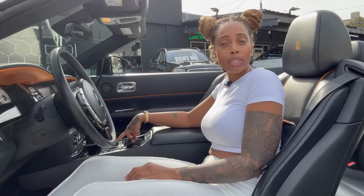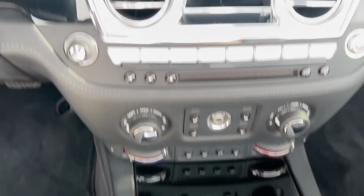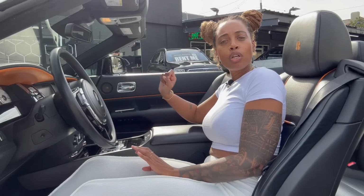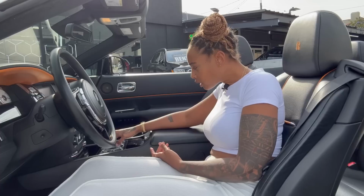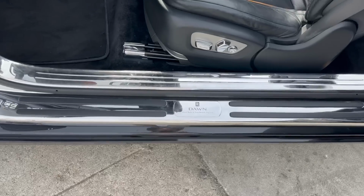And they made sure they put the Spirit of Ecstasy on there, but the fun thing about it is that it's like the RR in the wheels. They don't want it to not be in the right position. They always want it to be looking up. So when you turn the dial, it actually doesn't turn the Spirit of Ecstasy. There's a little rotation thing that helps you with the menu. That's pretty cool. Just in case you forgot again what type of car you're driving, they put the Dawn right here. They made sure that they tell you that it's built in Goodwood, England.